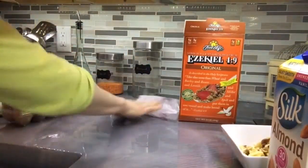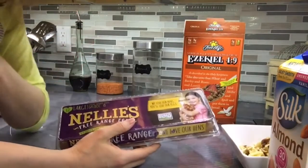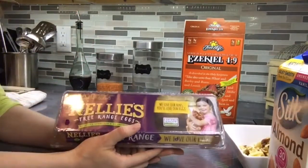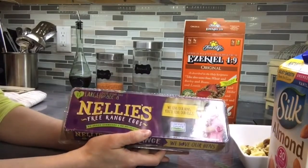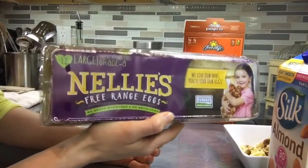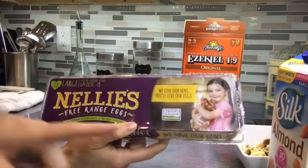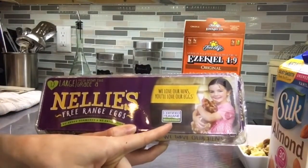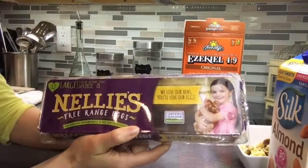And then along with that, I do 3 eggs every morning as well. Typically, well, lately I've been doing fried eggs because scrambled eggs are just making me gag, and these are the eggs we like to use, Nellie's free range eggs. The reason I like to use these eggs is because they're certified humane, raised and handled, so that means that they're nice to the chickens.